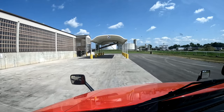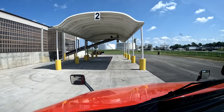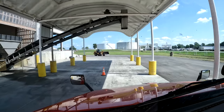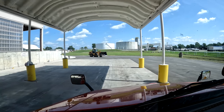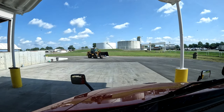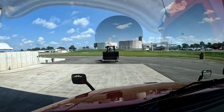I think I did one of these loads a little over a week ago. So we're gonna pull up here under the chute. That's probably my loader right there. He likes to start in the front. I'm gonna pull up to where this cone is a little bit front of center. Let me give him his paperwork and we'll get started here.